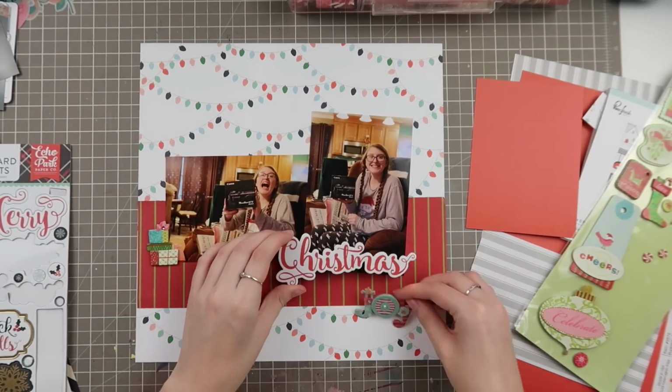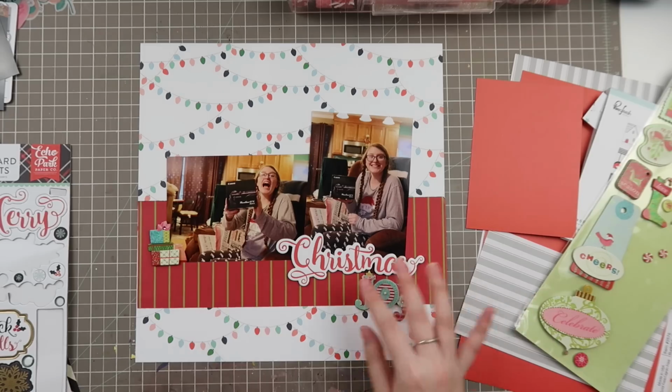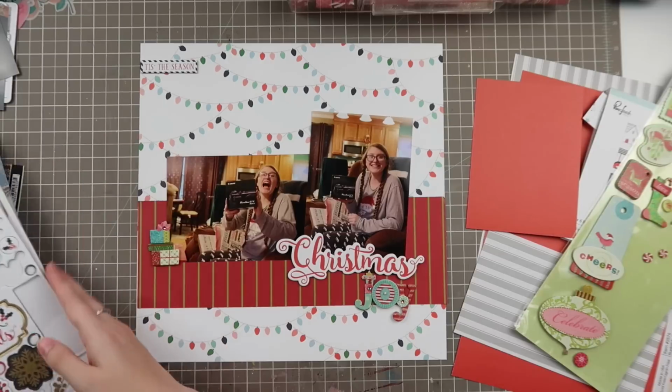This layout ends up using a lot of chipboard. So I have some old chipboard on the right there that I pulled a couple pieces off of. That's from K & Company. Then I also have some Echo Park ones off to my left here from various collections, but they're almost done.